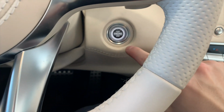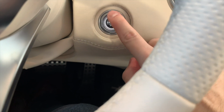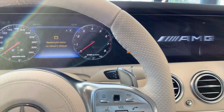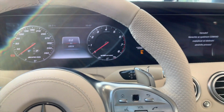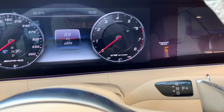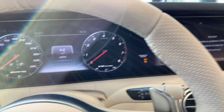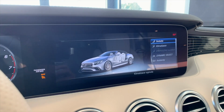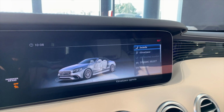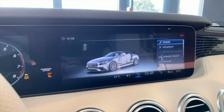So let's start the ignition. This is the pulsating AMG logo. And V12 bi-turbo writing on the instrument cluster. So this is just fantastic. I turn the ignition on.